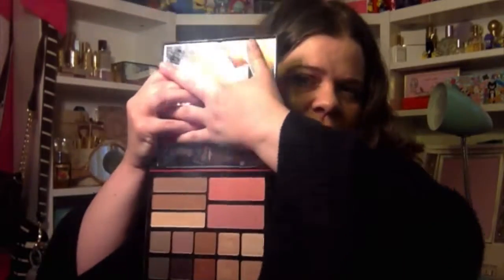And this is my big favorite of the month. This is the Smashbox Drawn In Decked Out palette. I don't know why I didn't reach for this more before. Sorry for blinding you guys, but my hand isn't big enough to cover up the mirror. The shadows are just really nice and neutral, and I had a lot of occasions this month where I had to do nicer or fancier but kind of neutral makeup. My friend's rehearsal dinner, this was perfect for that.